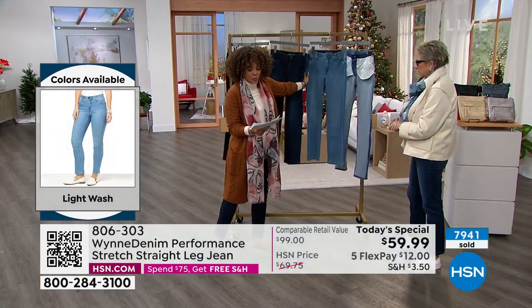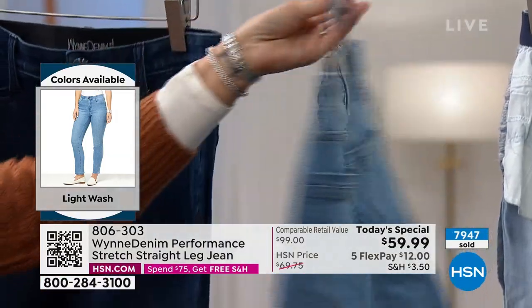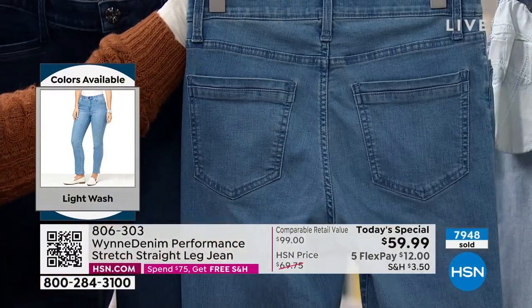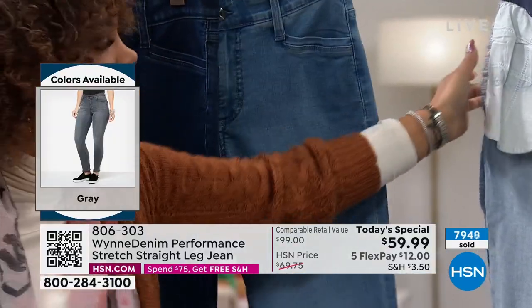So here it is in that, we call this our light wash. And then I'll turn it so you can see the back as well. Just that beautiful finish that you see on the pockets here. Still have that finish on the welt top pocket too. It just really elevates the look of these jeans. And then we'll talk about the inside.